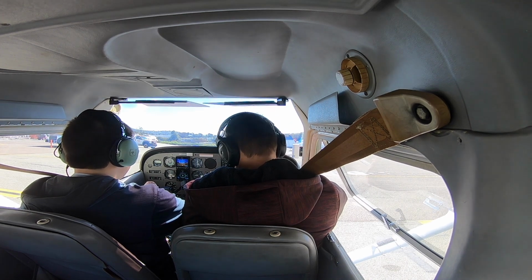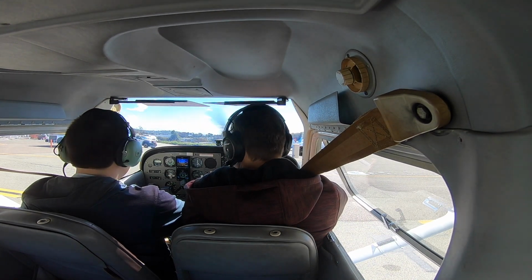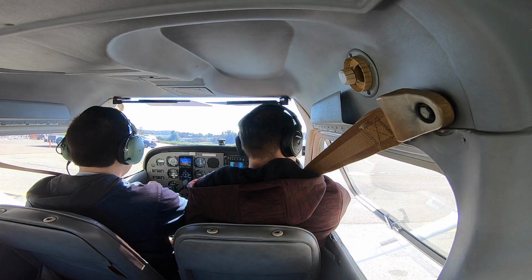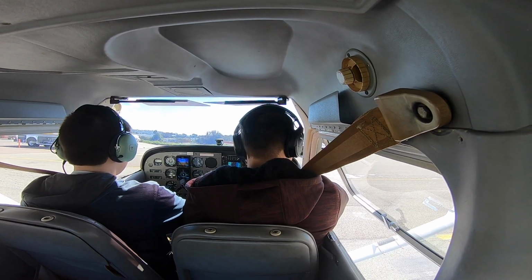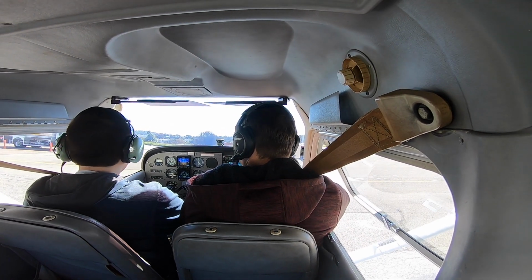Palomar ground, Cessna 739er Mike Hotel, PCF taxi runway 24 with Alpha. Cessna 739er Mike Hotel, Palomar ground, runway 24, taxi via Alpha. Runway 24 taxi via Alpha, 9 Mike Hotel. Brakes are good on my side. Oh, my airplane. Good on my side, your airplane.